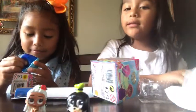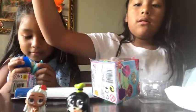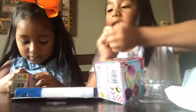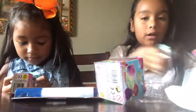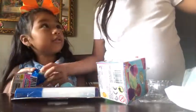And what is this? Wait, what's this right here? Okay, we already opened that. So we're gonna put the ones that we already opened. And here's the trash. And we're already gonna put it right there. Okay. Put the trash if you're already done. How? Oh. How do you do it? No, it doesn't break. It's just so fast.